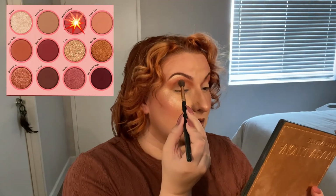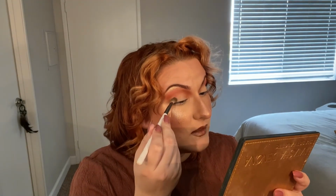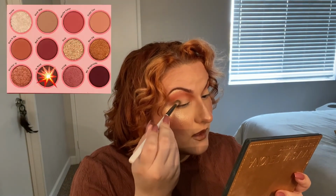This is a lot more vibrant of a red, but when blended out with the crease shades, I don't know if you can tell a difference. This looks a little bit more red in the camera, so I'm gonna go in with a little bit more of Maybe Later. These look fairly even. Next, I'm going to be deepening the outer corners with In Bold and Volcano.